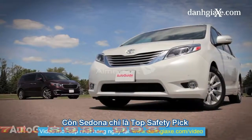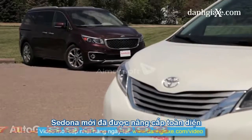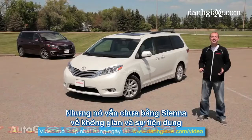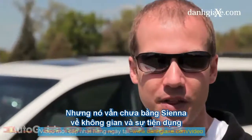There's no doubt the new Sedona is a big improvement and a serious player in the small world of minivans, but it doesn't quite match the Sienna's ease of use, space, and comfort. As hard as Kia's engineers tried, they couldn't quite out-Sienna the Sienna.